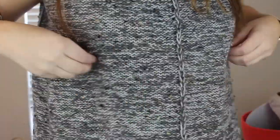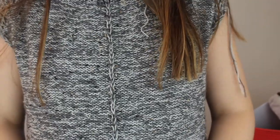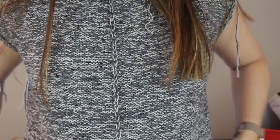And there it is. It's, well, I can't really show you, but it hits me without blocking right. It's below my hip bone, but it's shorter than I thought it would be. So I'm going to be blocking this because I want this to be longer. And I think it'll block out fine.